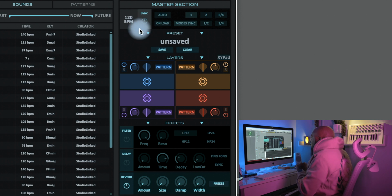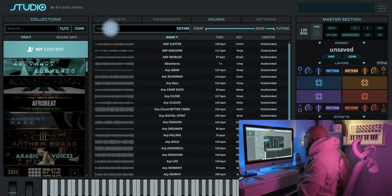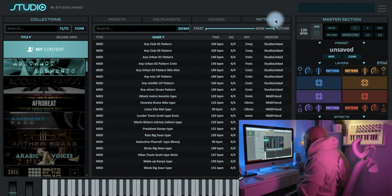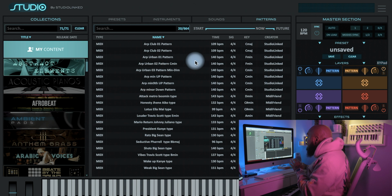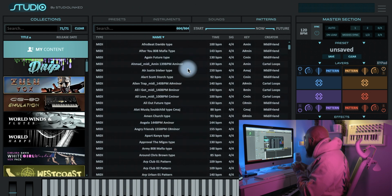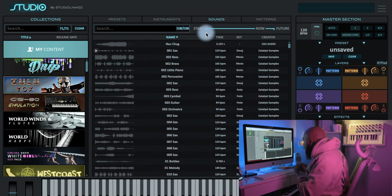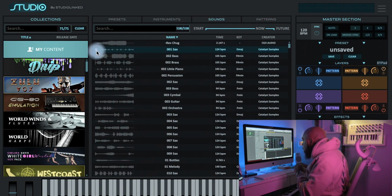Now, the reason this is important is because if you look up here, these 4 tabs at the top, you'll see presets, you'll see instruments, you'll see sounds, and you'll see patterns. Now, this is really cool stuff. Over here in the pattern section, they actually have an entire library of MIDI sounds that you can go through, and you can actually use these MIDIs inside of the VST. They have sounds in the sound category, and these are all sampled sounds.